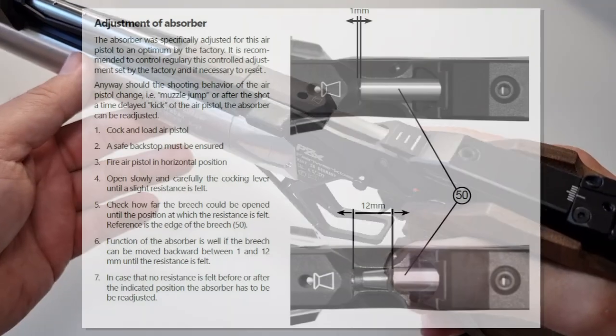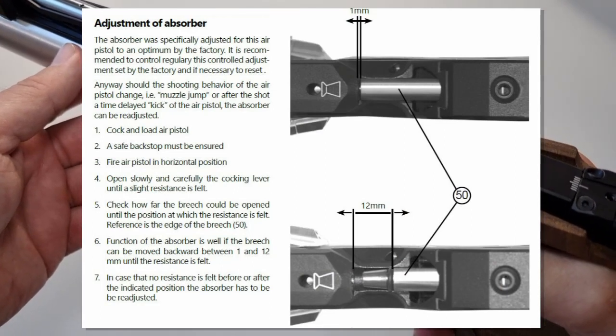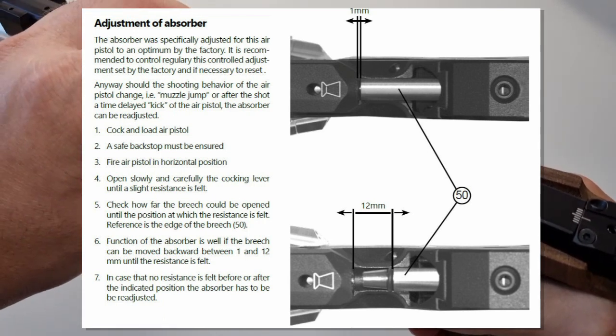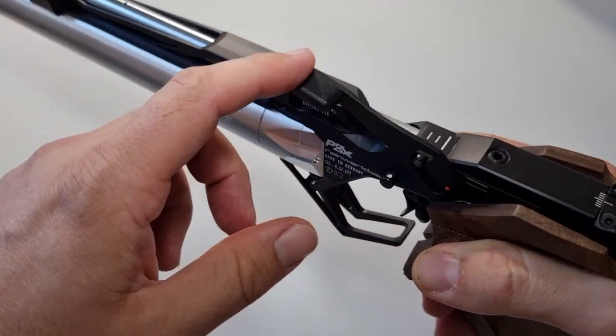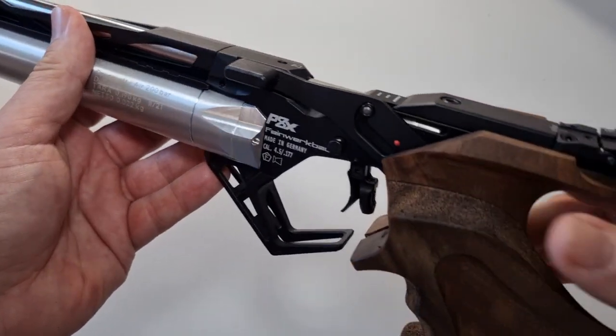One thing to note here, the absorber needs to be checked regularly. The manual states a procedure to check the operation by feeling a resistance when opening the side lever after a shot. I cannot feel that resistance. If anyone has additional info on this, please leave it in the comment.